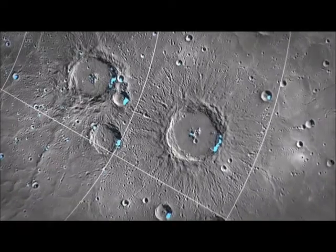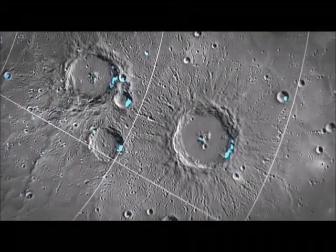We're not talking about an ice rink that you could skate on. No, I think mixed up in terms of kind of small crystals within the soil. Water or sulphur are the obvious ones to give this kind of radar return.